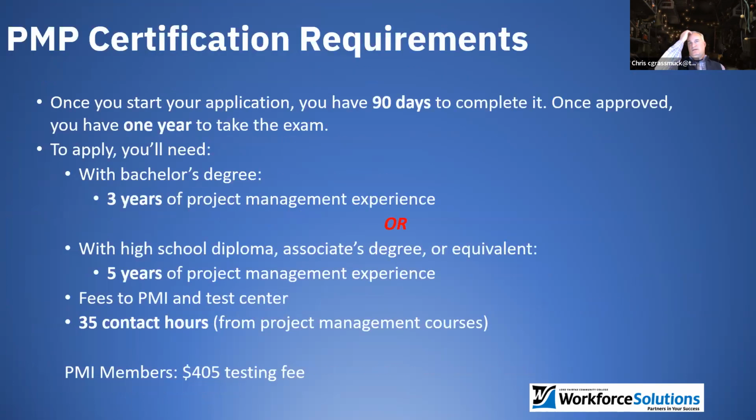Jumping over to the PMP certification requirements. If you have a bachelor's degree, it's 3 years of project management leadership or management experience. If you have a high school diploma or associate's degree or some sort of equivalent, then it's 5 years of project management experience, as well as 35 contact hours, which is that classroom time. That's a requirement whether you have a bachelor's degree, an associate's degree, or a high school diploma. And then of course fees to PMI and the test center. The testing fee through PMI, if you're a member, is $405, and that is separate and outside of this course.